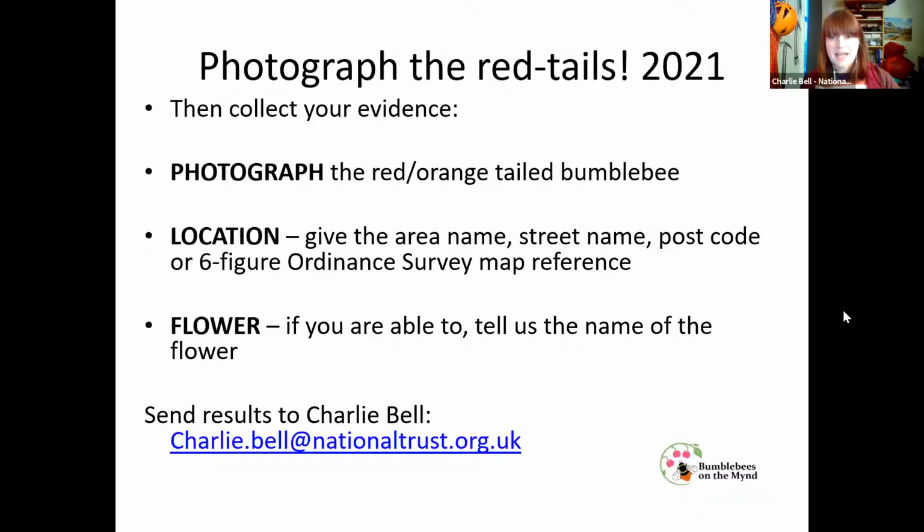So again, if you are able to identify the plant species that the bee is foraging on, then that's extra information that's useful for us. But don't worry if you're not able to do that. It's more important that we get the bee and the location. And all you need to do with the results is to send them to me. My email address is up there at the bottom, and I'll also send it out in an email after this presentation as well.